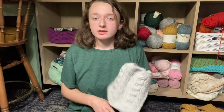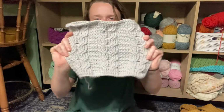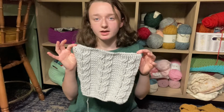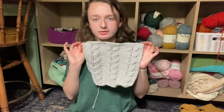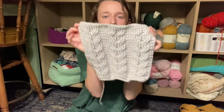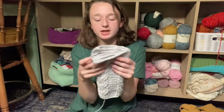It's up there. I love this yarn. I think it's in the silver beard colorway, just a very plain silver, gray beard probably. And I think I should have enough to do 4 squares in that skein. So yep, that's that. It's so pretty, and I'm obsessed with crochet cables now.